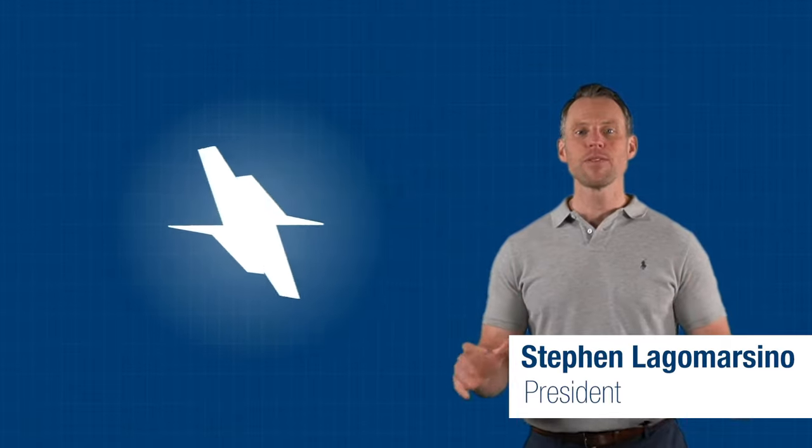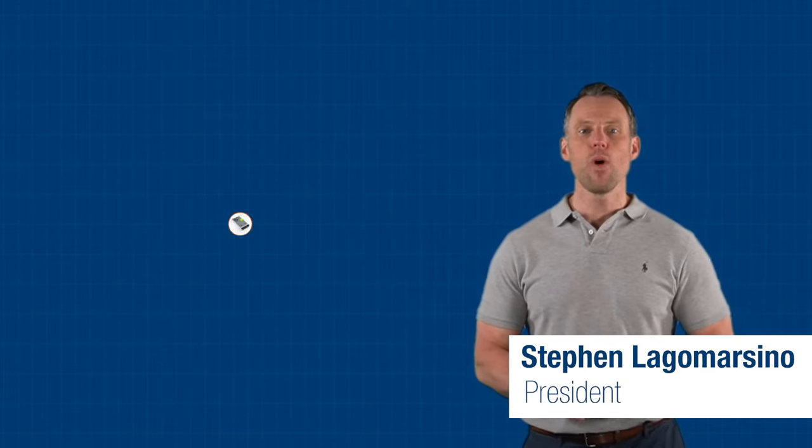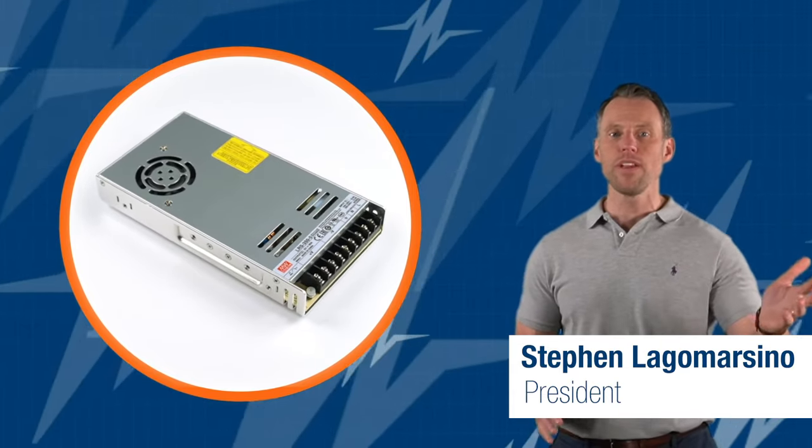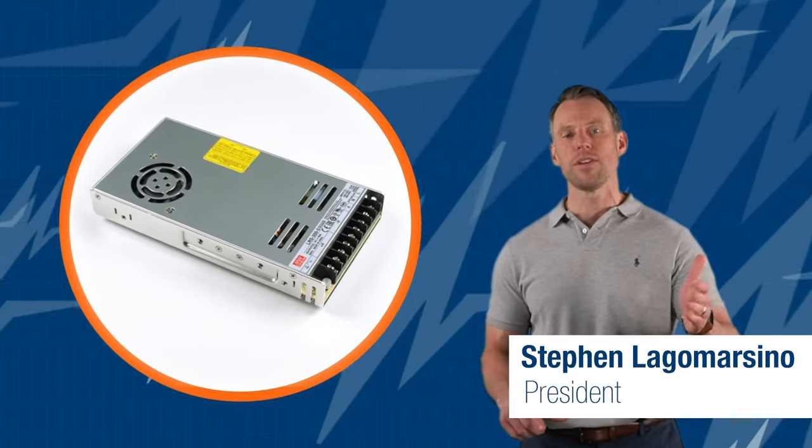In this TRC Power Spotlight, we will showcase the MEAN WELL LRS-350. This superb power supply is suitable for so many 350-watt industrial applications.